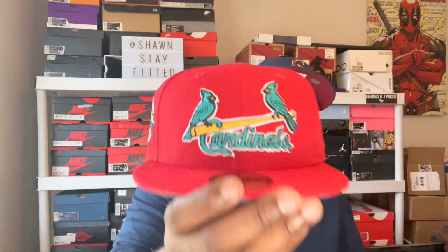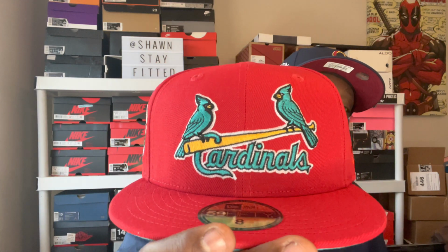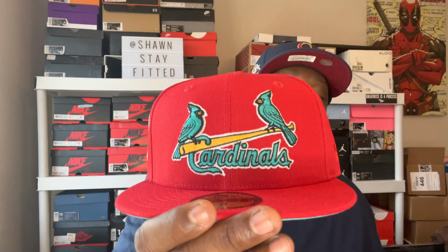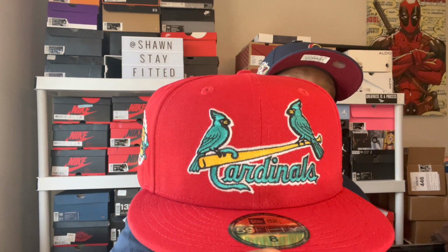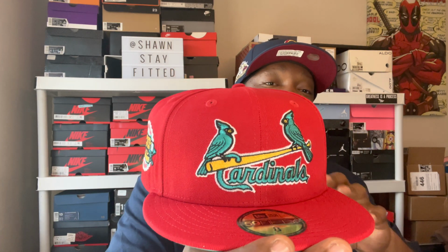And the final one, now this is a thing of beauty. Again, my opinion. But this one, just logo-wise, was too good to pass up out of the collection. To me, this is one of the top ones in my collection, at least top 3, personally. And that's the St. Louis Cardinals. It's really a no-brainer and a no-miss on this one. Just the way they did the birds, but then the red cap still gives you that Cardinal feel.